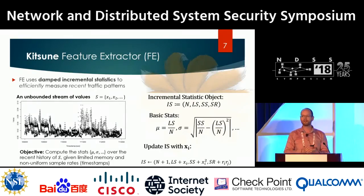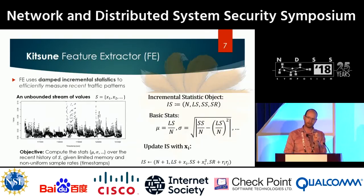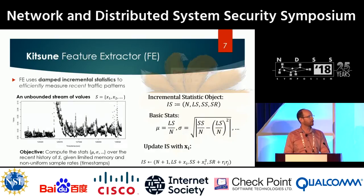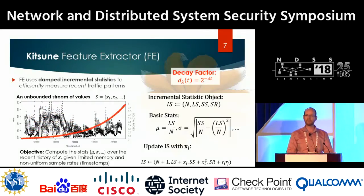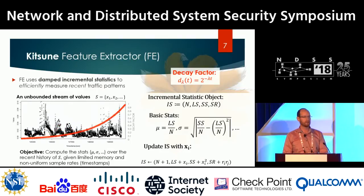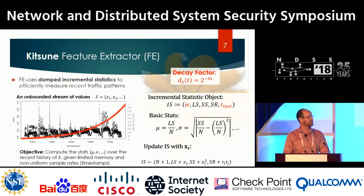We're not interested in the entire history of, for example, an IP stream. We just want to know what's happening in the last moment, a time window going back. So we use an approach used in stream clustering, which is to apply a decay factor. It's kind of like a penalty that causes the incremental statistics to forget information over time, and thus we capture a small window going back.